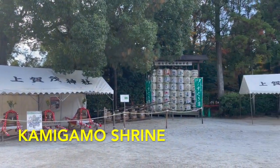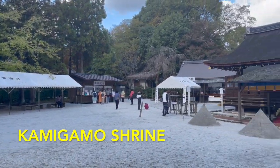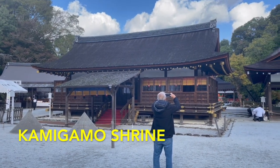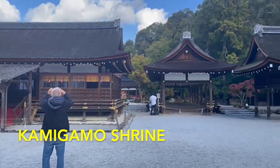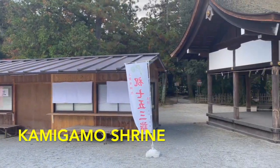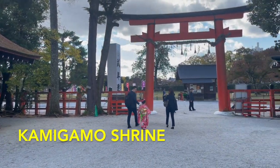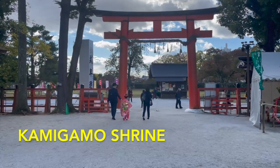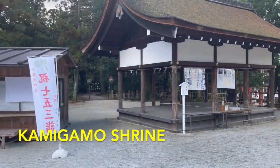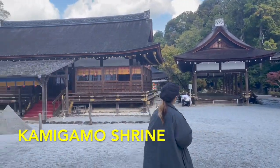Here we are inside the main courtyard. As we can see, very few people. This temple is actually a World Heritage Site, just like the Nijo Castle that we just went to, but I've never heard of it. I think most people have never heard of it. Yeah, very north. Most tourists don't come here.